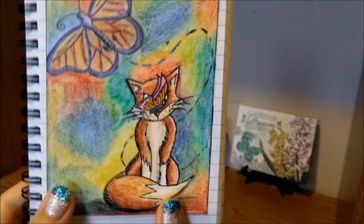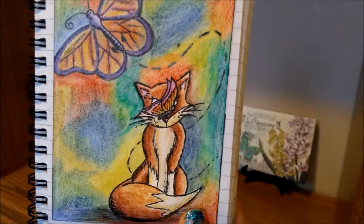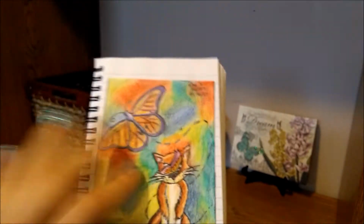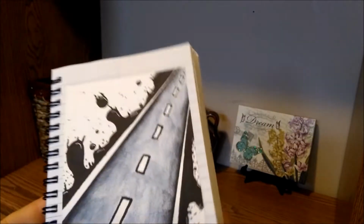But I was really happy with this. I had troubles drawing the fox's eyes, so I just put a little butterfly on his nose to cover his face. And that was my little hack to make it a little bit easier for myself. And the glittery aspect here is the butterflies.